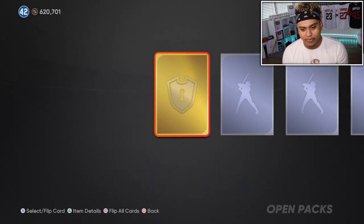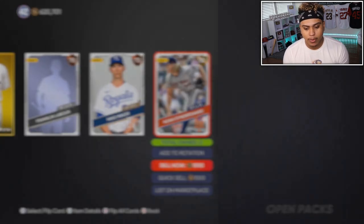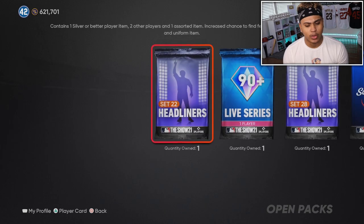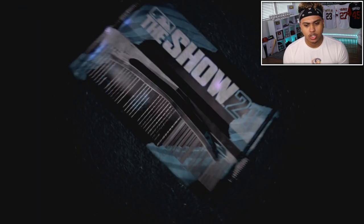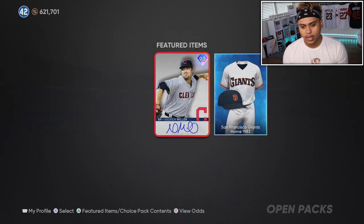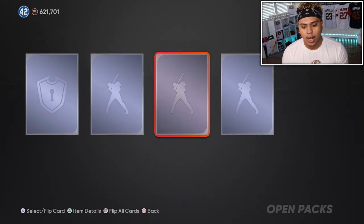We got two more left. I believe this is Andrew Miller. And hopefully this Andrew Miller headliner can pop out of here. This is the set 22. Okay, no, that's not Andrew Miller. I'm lying to you guys. That is Ken Griffey. But I do have some Andrew Miller ones in here somewhere. Let's see if we get out of here. Another silver. Where's Andrew Miller? There he is. We got one Andrew Miller, and we got three more headliner packs here.